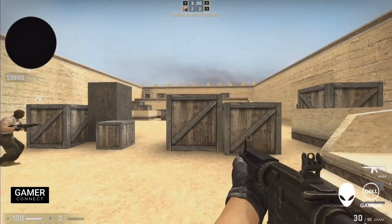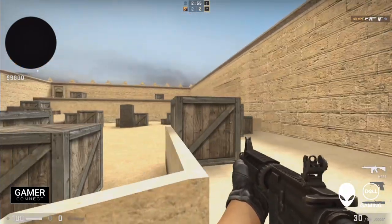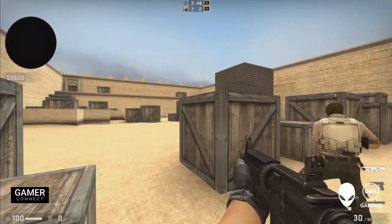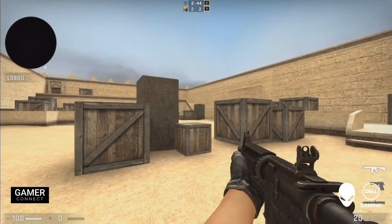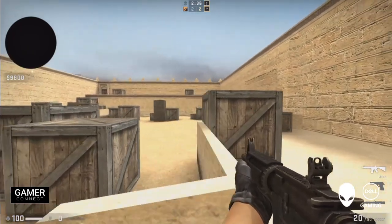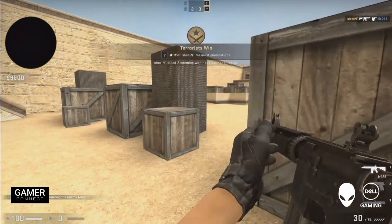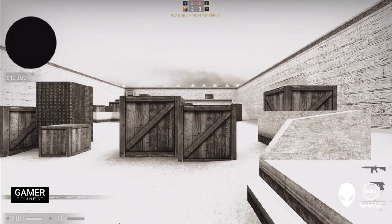Right, 2-2. First to five is gonna win it. Wait, did Rix just get his head blown off? Right away. That happens to me, but you know, you're a pro player. I was AFK, right? He was AFK with his face in his laptop. Alright, back in it. Terrorists win. I did it. It's only 3-2, right? First to five. Not best of five. Gotta win two more, Ankit.